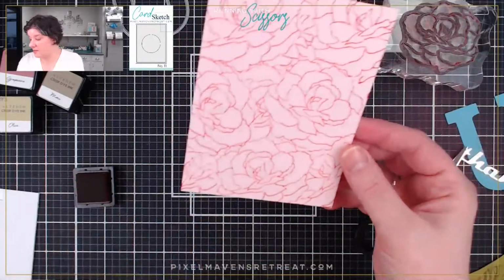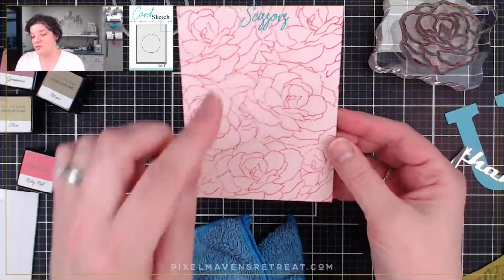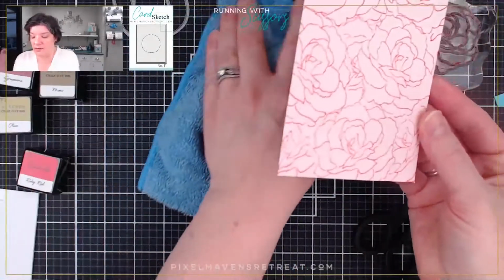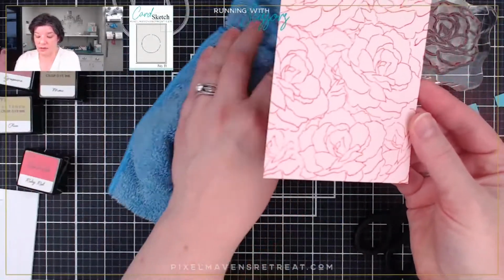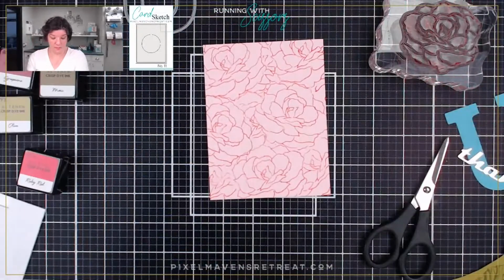This would be really nice to take with a graphite pencil and do some shading and coloring in. It would be really, really stunning that way. But I also like it just plain like that. I think it's really cool.